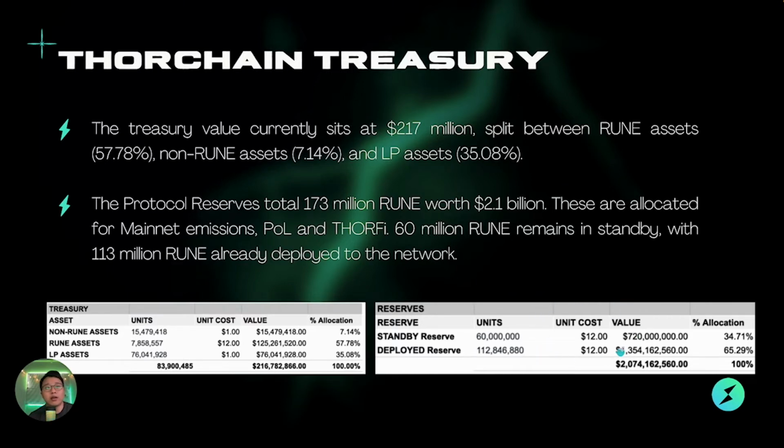Over here, the unit cost, they put $12. I'm not sure if that's a mistake, but because this is their official documentation, then I'm just taking it at face value. But if you were to use today's price, RUNE is about $2.30 as of this video, and you can change the numbers accordingly.